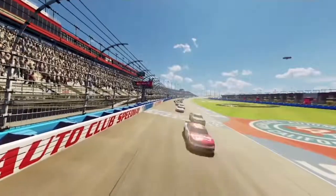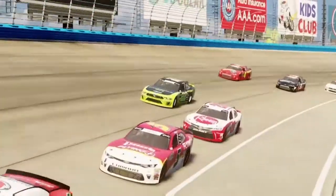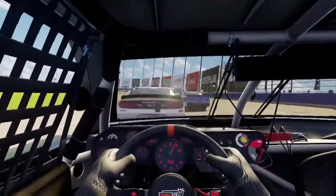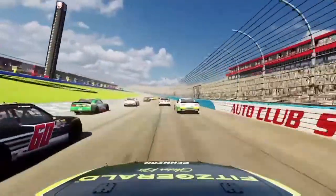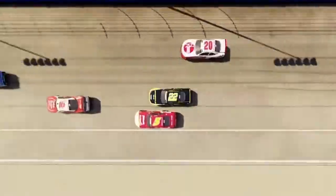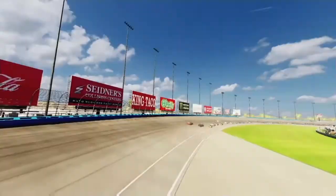In this challenge, we're going to put you in a similar situation, but this time in fellow Team Penske driver Austin Cindric's number 22 Ford. We'll start you 16th on lap 125. In only 2 laps, see if you can get Austin to 3rd place or better. Good luck.